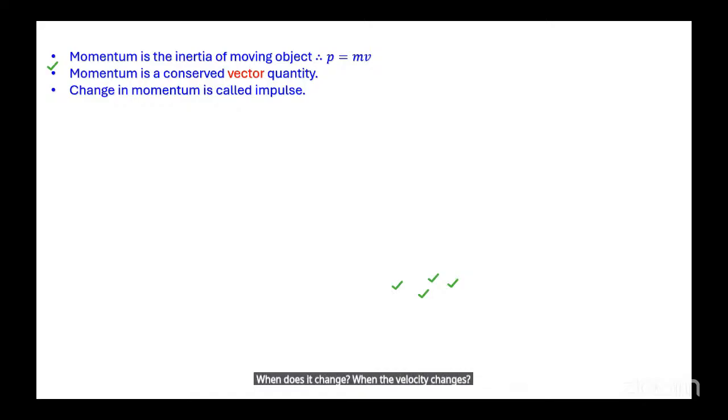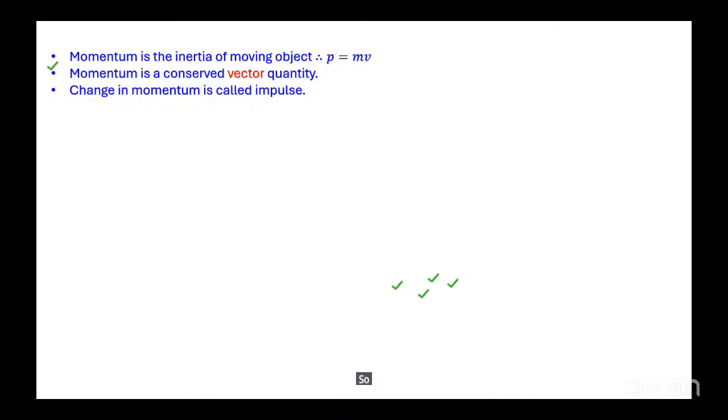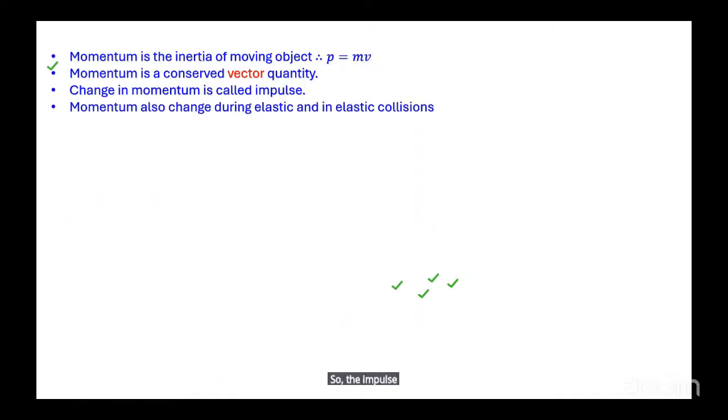You throw a projectile upwards, what happens to the velocity? The velocity decreases until it reaches the maximum height. So the momentum of a projectile will change from when it had initial velocity until the velocity is zero at the maximum height. This change in momentum is also referred to as an impulse. So the impulse is the same as the change in momentum, and impulse is given by force multiply change in time. The net force multiplied by change in time.